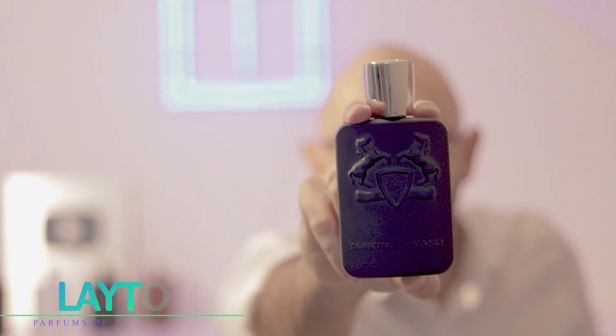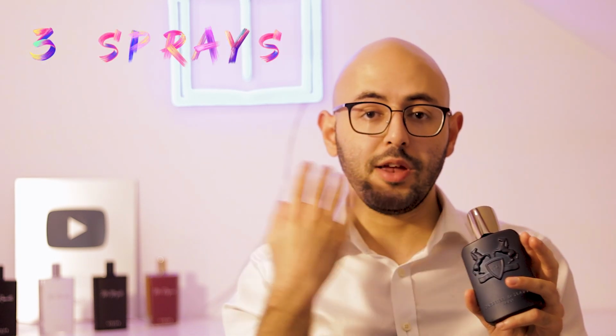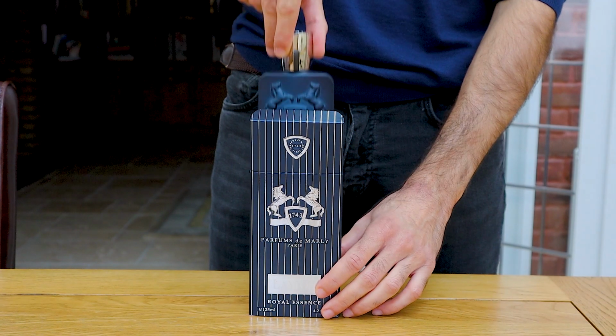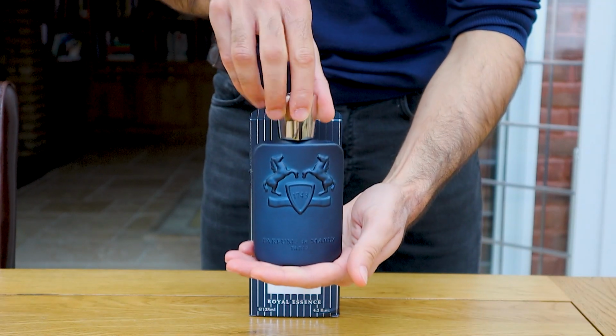Parfum de Marly's Layton. Now my bottle here, I think it's an older bottle. I would say go for 3 sprays. I get 14 hours with a medium to loud projection, or at least a medium projection. And I think it's quite a thick, heavy fragrance. It has an elegance to it. I don't think you want to ruin that by over applying, in my opinion. It can get a bit too cloying and sweet. I'd say maybe 3 to 4 max. If your bottle, let's say, is a little bit weaker, go for 4 max. I think you'll maintain that pleasantness and that good compliment factor with Layton there without overdoing it.